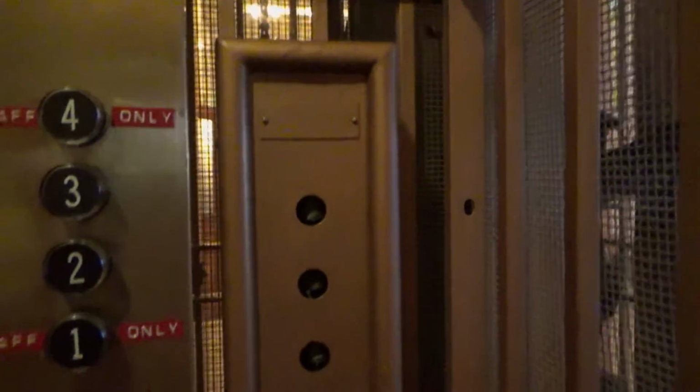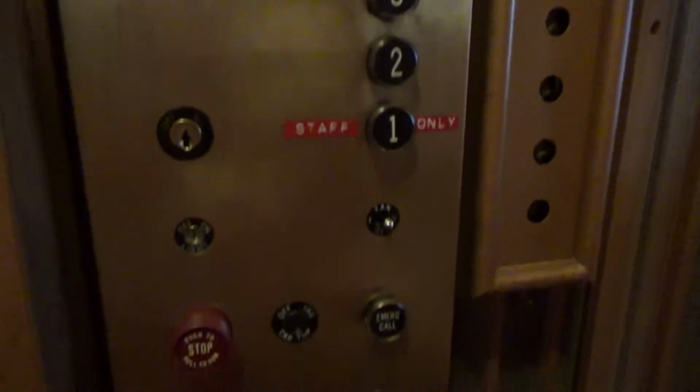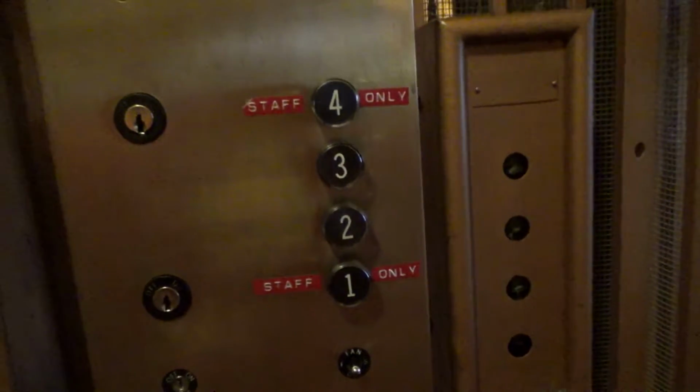Get a view out this window. Let me get a close-up of the crank. There's your annunciator. And there are your buttons. These are Bakelite, but the larger Bakelite version. These aren't the regular Lexan kind.